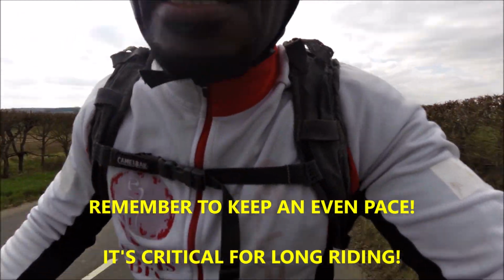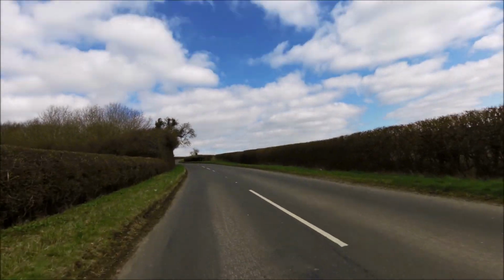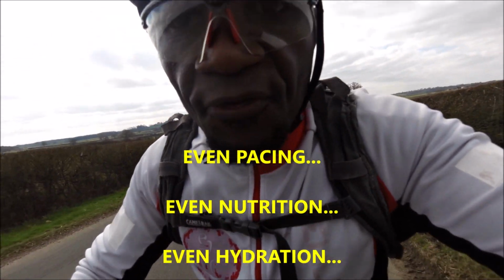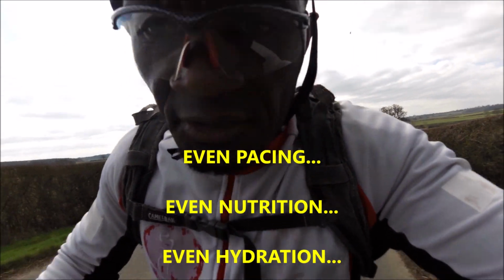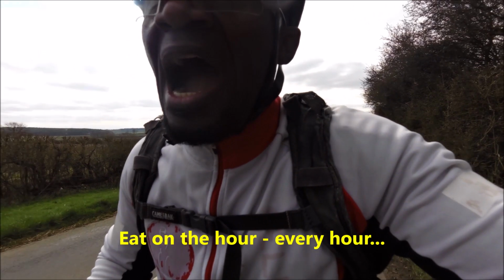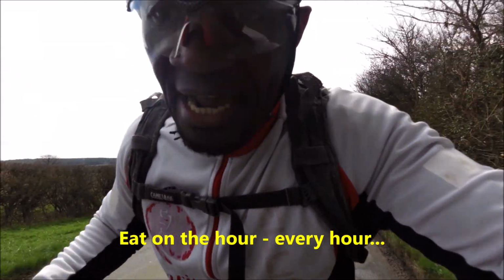Now the last thing is hydration and nutrition. You have to hydrate throughout the long ride and even before. And the safest way to power a long ride is to use some sort of quick release junk foody type energy bar or flapjack. Have one an hour. It's overkill, but it'll get you through the ride.